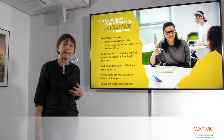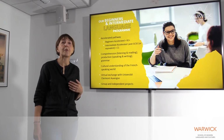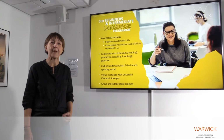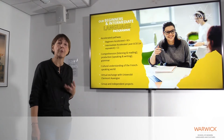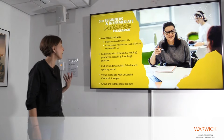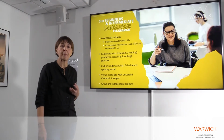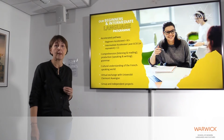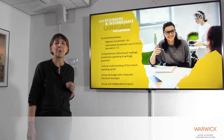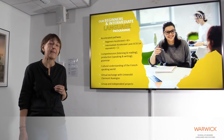It describes language ability on a 6-point scale from A1 for beginners up to C2 for those who have mastered the language. On our accelerated pathway, you will learn to communicate effectively and fluently in French. You will work on developing your skills in listening and reading comprehension, on speaking and writing the language. You will work on grammar and on developing your cultural understanding of France and the French-speaking world. French is spoken in many countries. You will develop intercultural awareness, that is, understanding differences and similarities between your culture and the French culture.